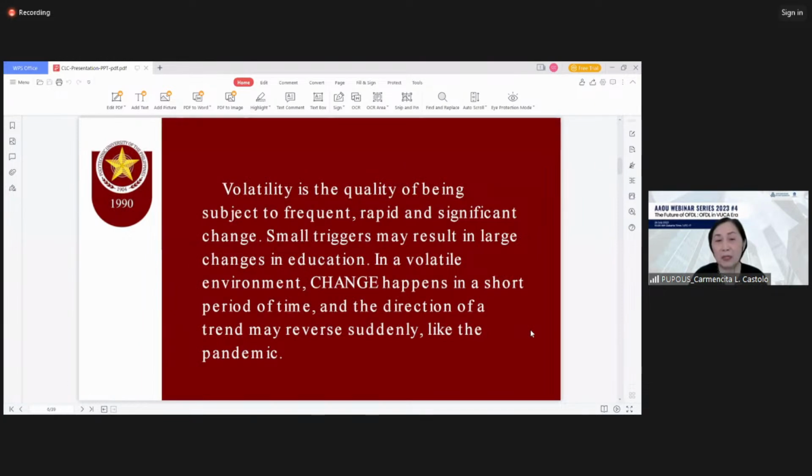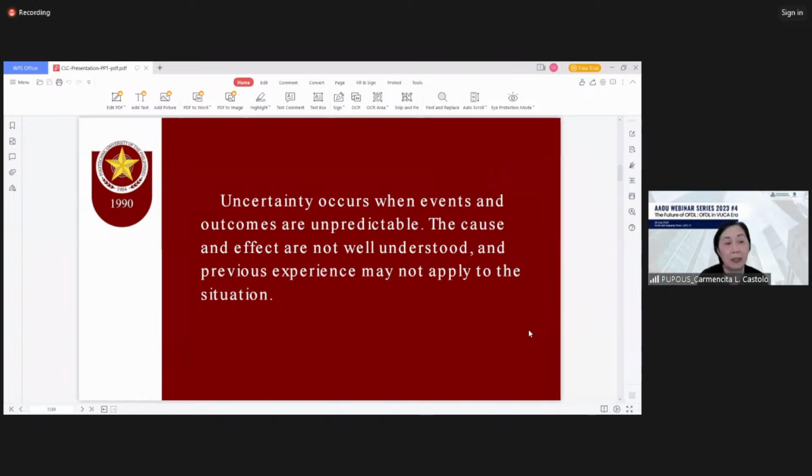Volatility is the quality of being subject to frequent, rapid, and significant change. Small triggers may result in large changes in education. In a volatile environment, change happens in a short period of time, and the direction of a trend may reverse suddenly, like the pandemic. Another is uncertainty. It occurs when events and outcomes are unpredictable. The cause and effect are not well understood, and previous experience may not apply to the situation. It is unclear which direction education will go when caught unguarded.